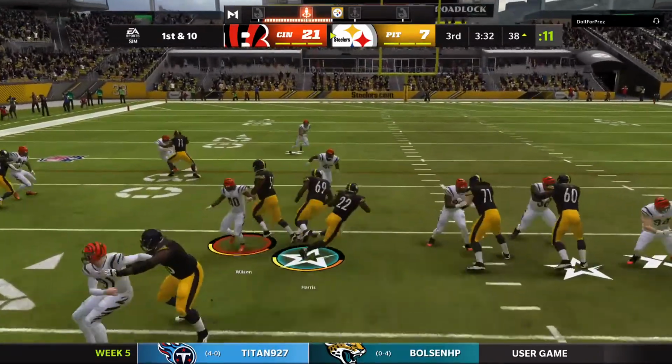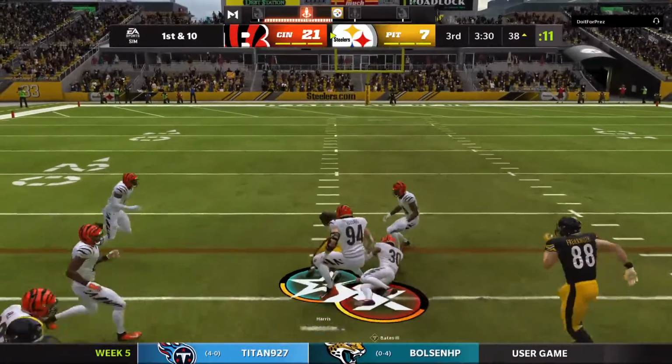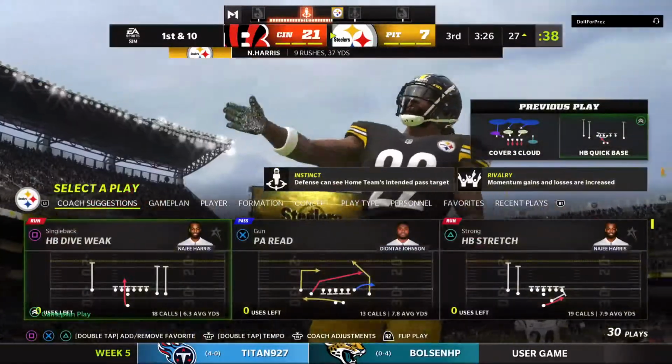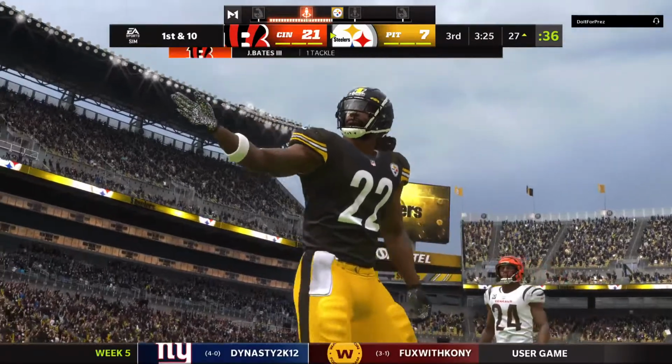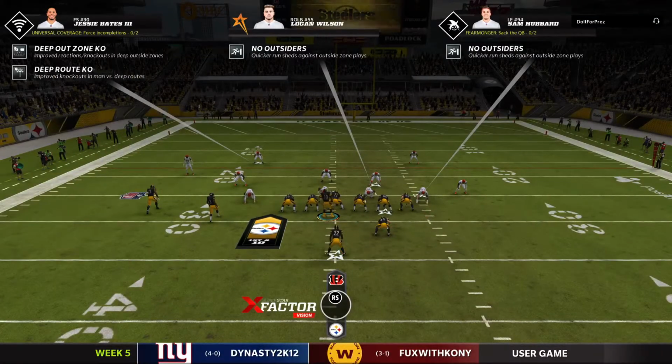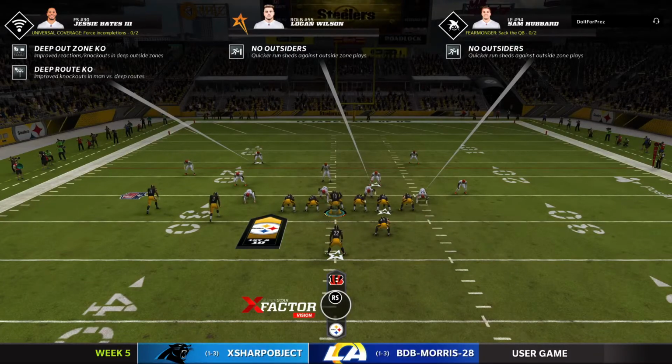They hand this off to Harris. Busts through the tackle, and he's going to get this inside the 30. Despite the score, despite the deficit, no quitting this guy. He's running angry, running through arm tackles. He wants to change what that scoreboard is saying.